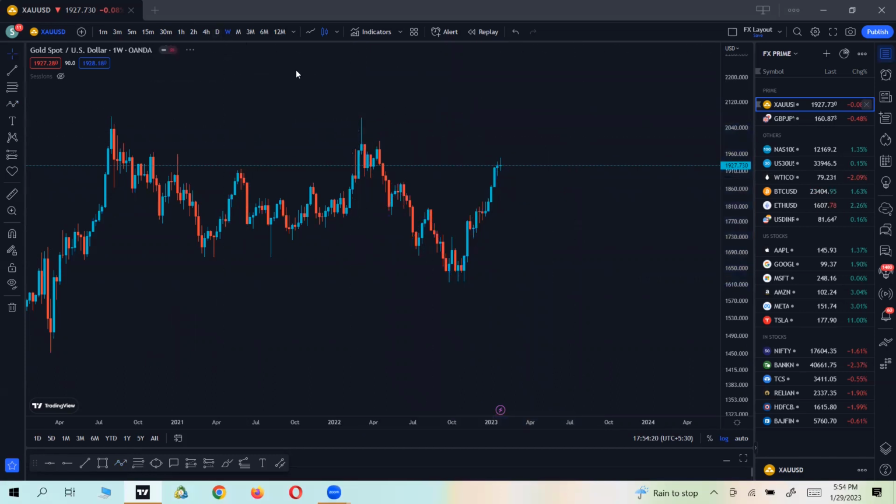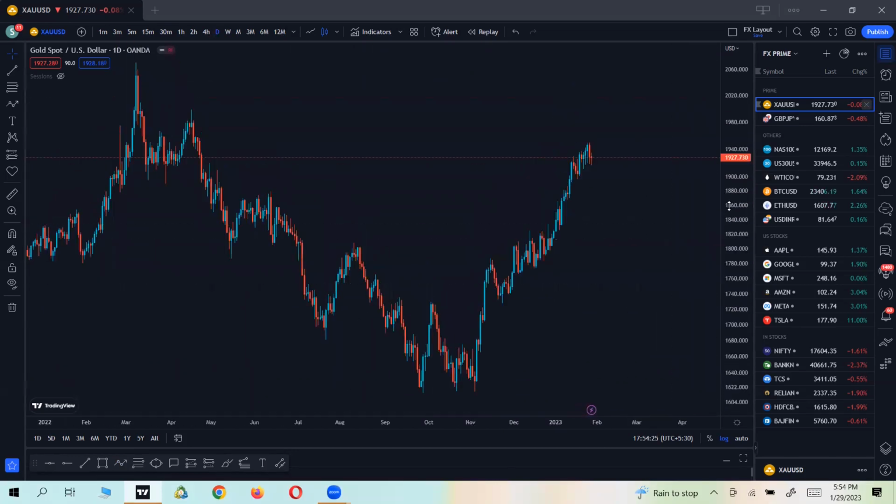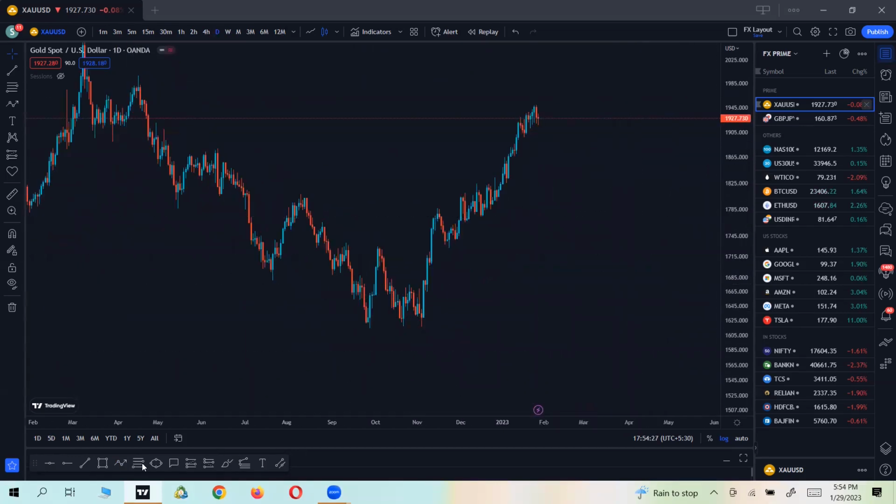Now let's see what's happening on the daily. On the daily, as you can see, same like the weekly time frame, we are making higher highs and higher lows, and the price is just moving higher, but we have not seen any major pullback. So I'm anticipating some kind of pullback on this daily time frame to continue higher.